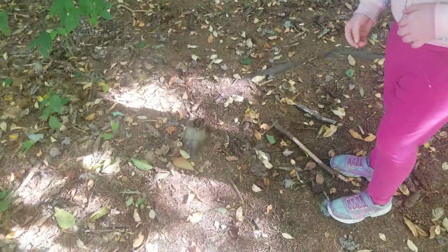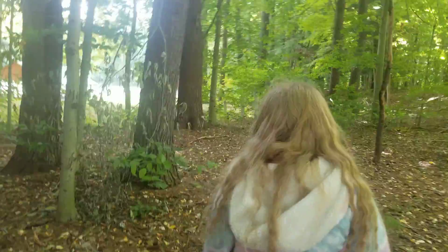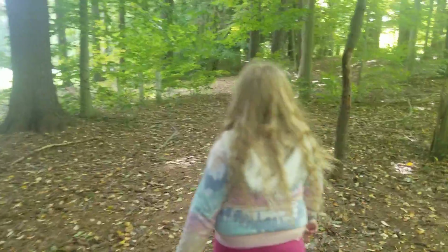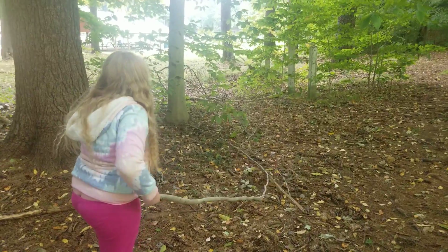It's a baby stump. It's a baby tree stump. This way. This way? Yep. Okay. I just can't tell because of all the leaves. So, oh gosh. Look how big this stick is. Look at that. That's a whole tree.